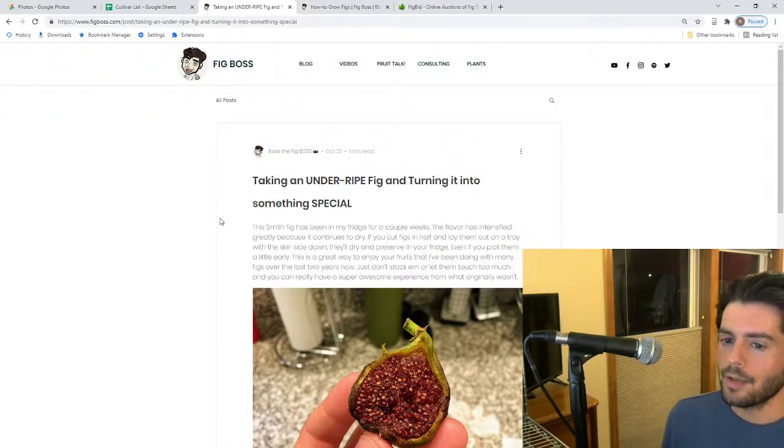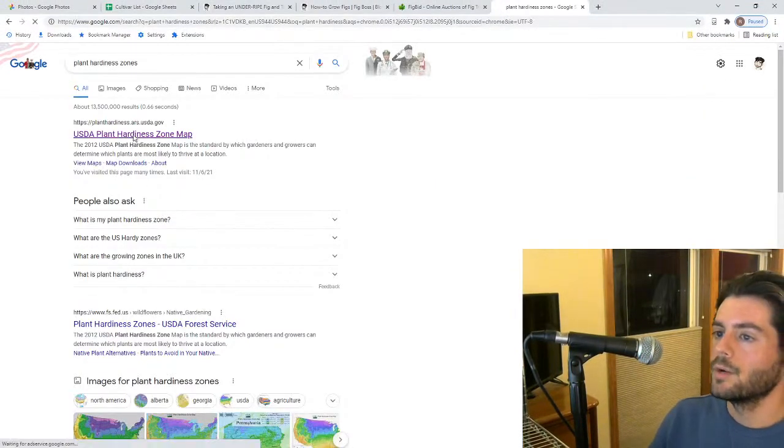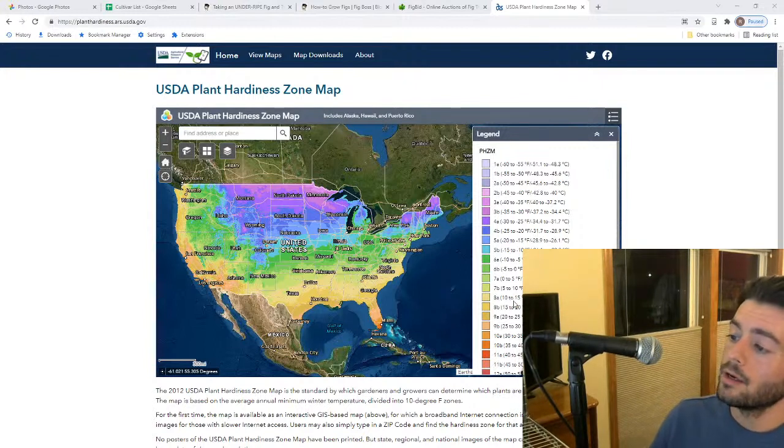So look up your plant hardiness zone. You go to the USDA's website here, you put in your zone. I'm sure everybody knows this at this point. You guys are usually pretty advanced, my audience. But yeah, you'll see it here where it is. So if you are in a warm zone 8A, or a colder 8B, you're only going to see about 15 degrees Fahrenheit, even a little bit less than that. You really don't have to worry too much, so I wouldn't be concerned at all with your fig trees in those particular climates.